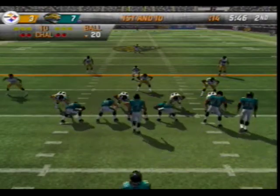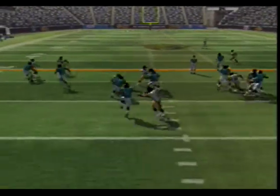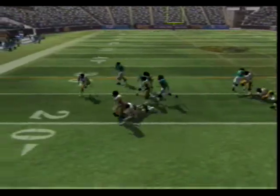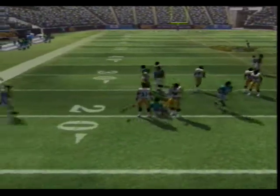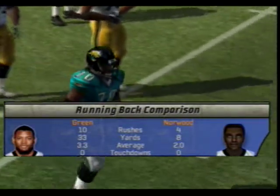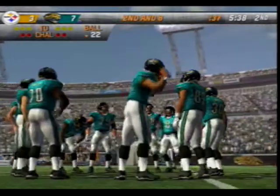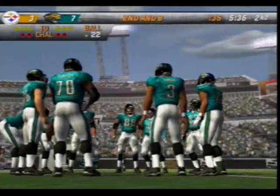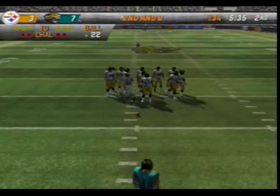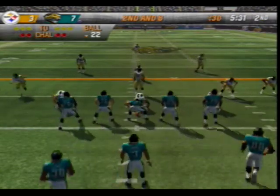First and 10. The Steelers with a four-man front. Strong hit. Williams comes up to make the play at the 22-yard line. And now our viewers can see how successful each team's main running threat has been today. It's second down and eight to go. Ball on the 22-yard line.